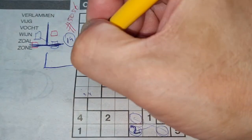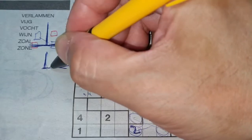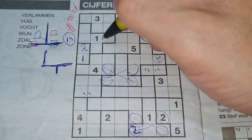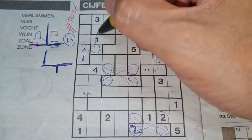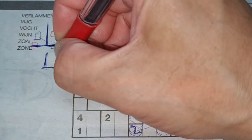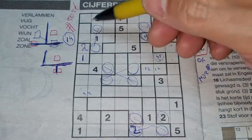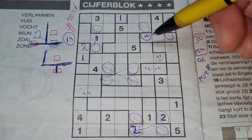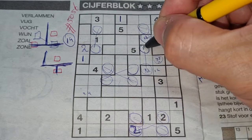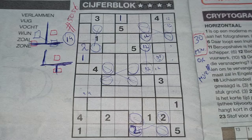The following shape, how about this shape? Let me draw this shape here. When you see this kind of shape, remember that this box has the same number as that box. So this box has the same number as that box. Do we have more of this kind of shapes? Here, upside down. This box has the same number as that box. So in this case, it's the 1 or a 2. Okay.